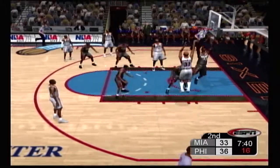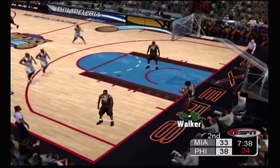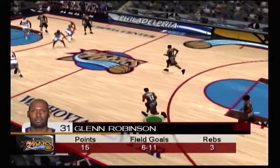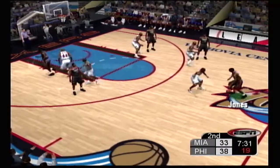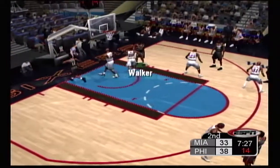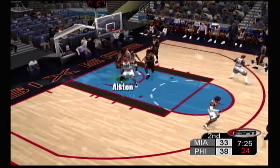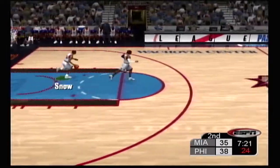To Robinson. Robinson fires from the right block. Robinson, 12 points by the 10-year man out of Purdue. That's the way you do it in practice. You work the ball around until you find the man with the best scoring opportunity. And the Heat have the rock. To Alston. Walker shoots from the paint. Not there for him. Alston takes it in. Makes it after following his own shot. That's how you fight for an offensive rebound.